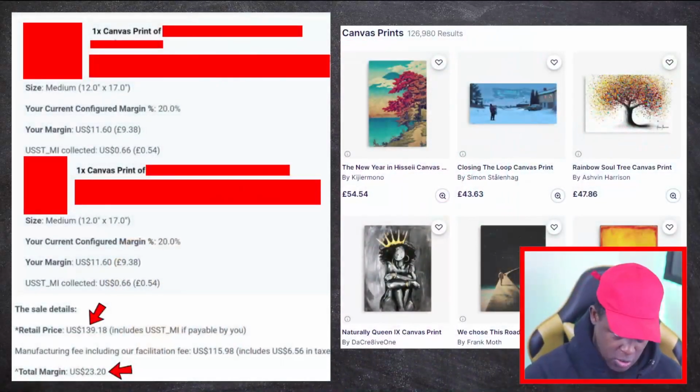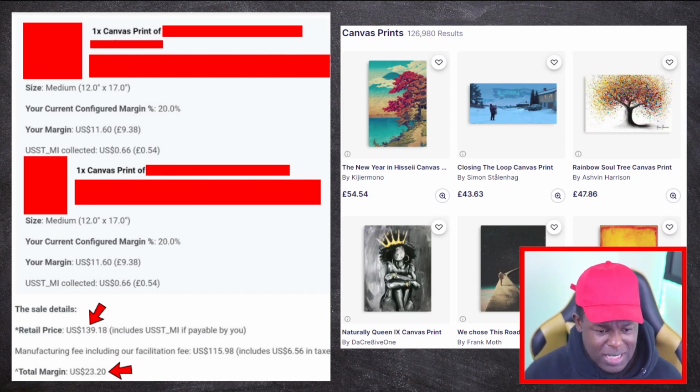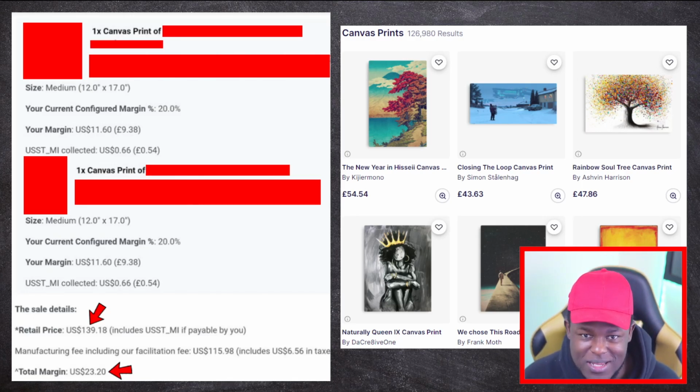Now next one, so we have a canvas print. Now this one really surprised me. So this was linked to something that was somewhat trending. It wasn't trending through Redbubble, it was trending through another platform. There was no trademark on it, and the designs on both canvas prints were just simple text-based designs. That is the crazy thing.